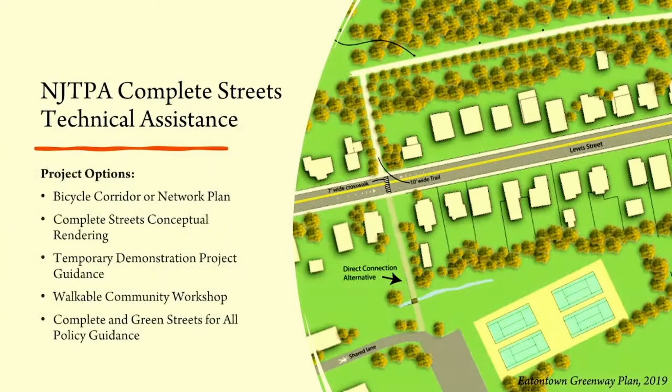Through funds provided by the NJTPA, the Complete Streets Technical Assistance Program supports New Jersey municipalities in their efforts to develop and advance complete streets projects by offering free technical assistance provided by Sustainable Jersey and the Voorhees Transportation Center at Rutgers. Since every municipality has different needs, the program helps to advance complete streets by documenting existing conditions, exploring opportunities for improvement, and providing recommendations.